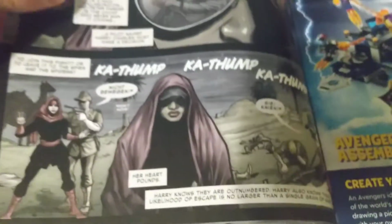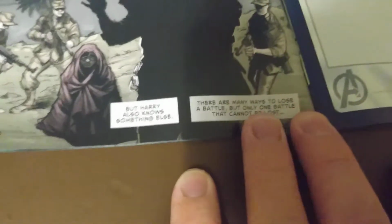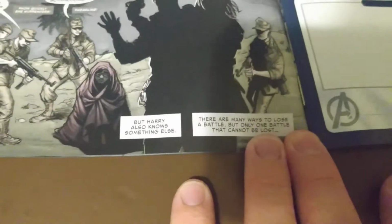And you could kind of tell something was about to happen right here, because there's a third person narrator, and it says, "But Harry also knows something else. There are many ways to lose a battle, but only one battle that cannot be lost." So it's like, yeah, she's about to do something, but then she whips out, in full Wakandan battle gear, these friggin' staffs. Did not really see that coming, and so that was kind of cool.